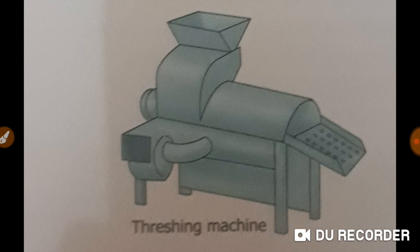Harvesting, again I will repeat a few points. Harvesting is the process of collecting mature crops. Harvesting includes two steps. One is threshing, another is winnowing. I hope I am clear.